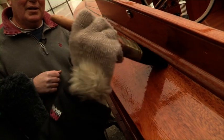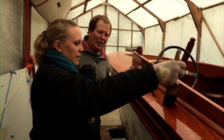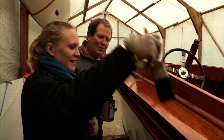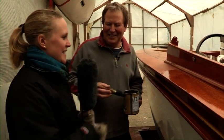And that's what we want to get rid of next, and then that gets it nice and even. And then very lightly go just along the grain. That's it. Lovely. Fantastic. Gosh, very satisfying. Well, you've got the rest of the boat now. Yeah, put me to work. Fantastic. Thank you for that. Okay, great. No problem.